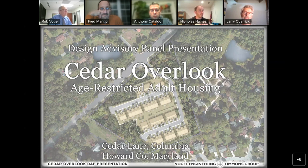This project does have the benefit of being along Cedar Lane, and there is existing sidewalk that runs up to Hickory Ridge, the Hickory Ridge Neighborhood Center to the north, and then down to the Robinson Nature Center. So there is good connectivity there. Maybe there are some different opportunities for pedestrian circulation on site that they may not have considered. But any comments and thoughts that the panel could provide would be greatly appreciated.